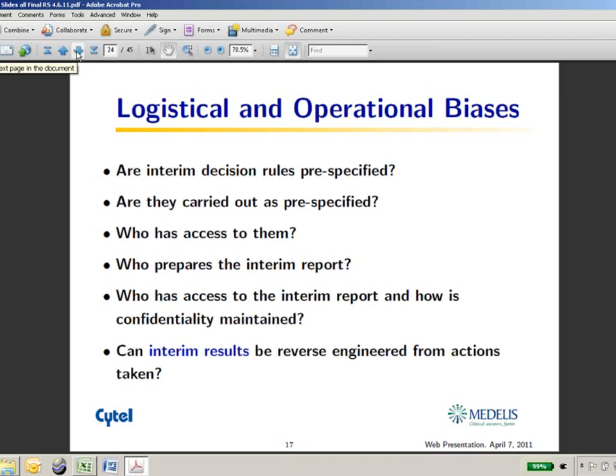These are all very important questions that need to be addressed in the briefing document that is submitted to the FDA at the time that such a design is proposed. You're talking about the DMC charter.